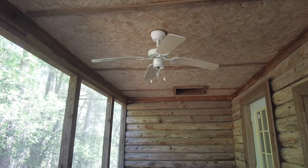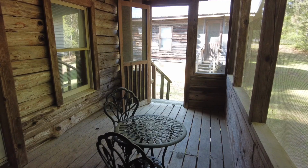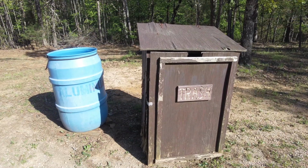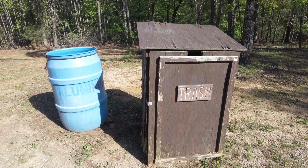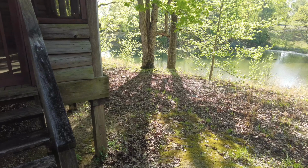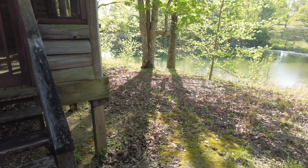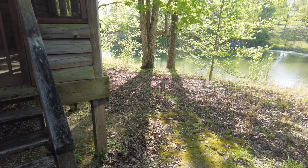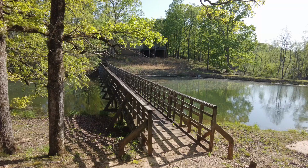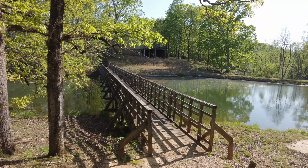They're actually really cute. They have a ceiling fan and a cute little table and chairs. There's a small place for cabin trash and a blue tub for recycling aluminum. Some of the cabins have fire rings. Some of the cabins face Lake Cherokee, where you can see a beautiful sunset right on the water. Back behind the cabins, there is a cute little bridge that'll take you across the water and over from phase 1 to phase 2 of the campground.